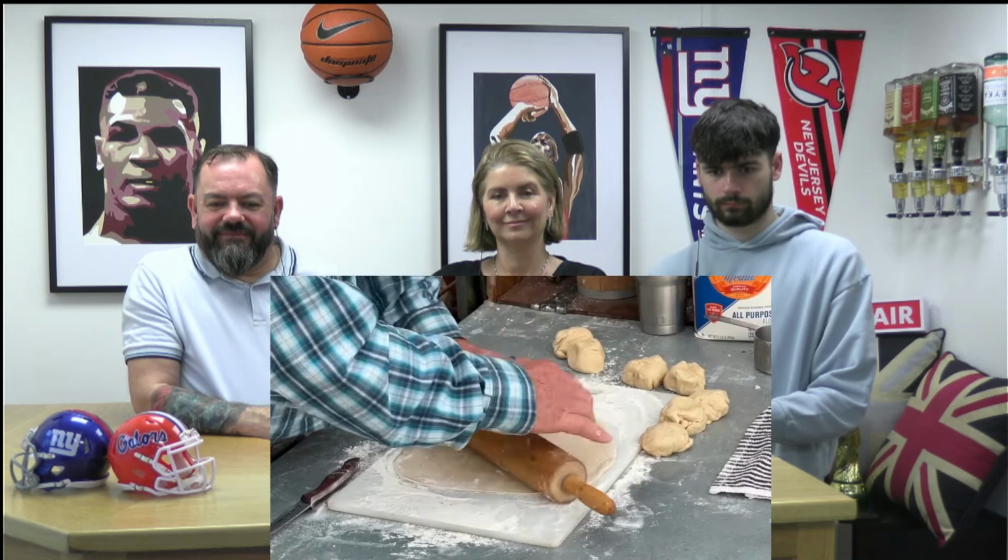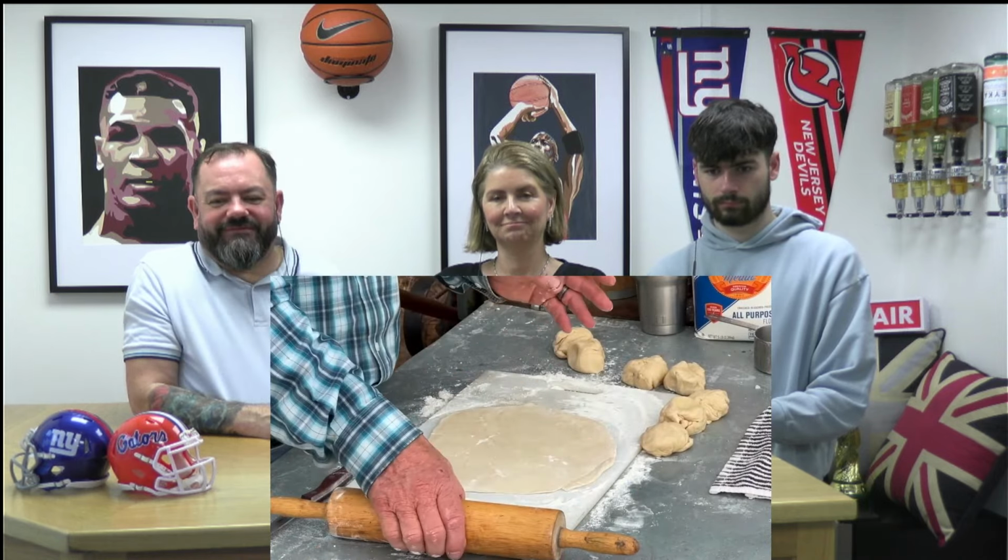You can get them whatever thickness you want them to be, but I prefer to go a little bit on the thinner side because it does have a little pinch of that baking powder in there, so you're going to get just a little bit of pop.